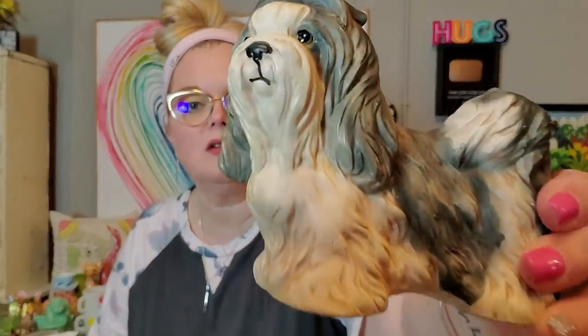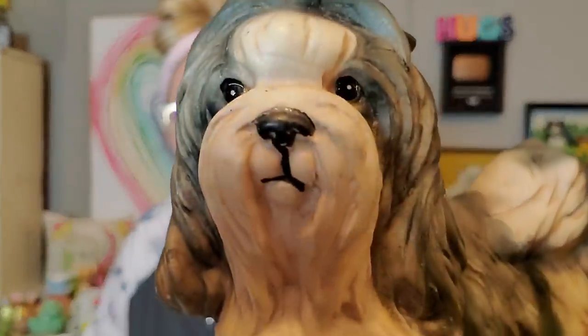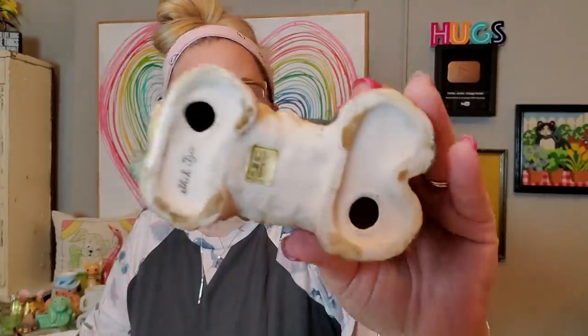All right. I also picked up, I like to buy breed specific dogs. I say that a lot. And I did get this. This is made in Japan. Well, this is a little Shih Tzu. Now, this looks like a big Shih Tzu, but Shih Tzus aren't very big. But there we go. It says Shih Tzu. It's made in Japan. Fun little Shih Tzu figure there.